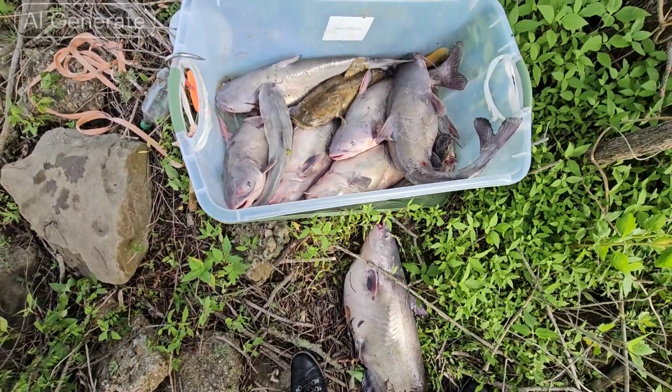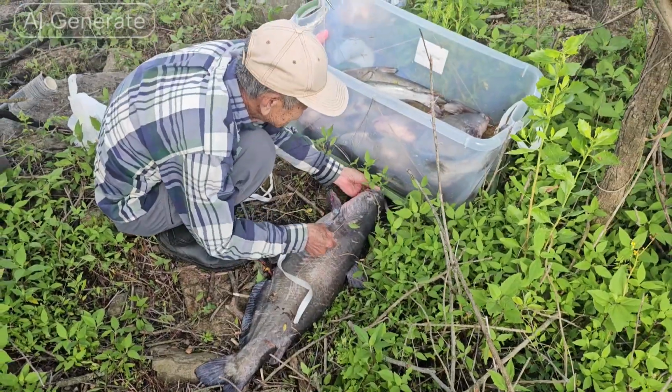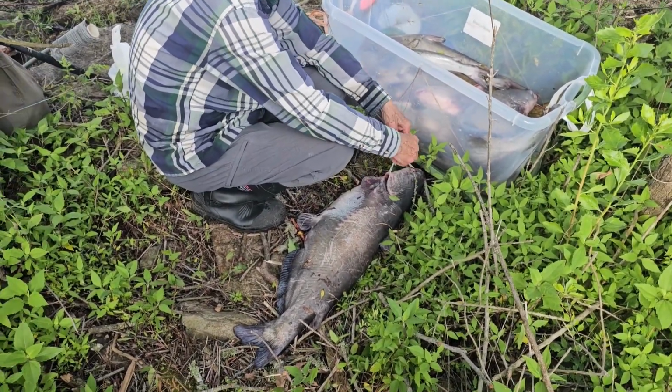Two older men fishing next to me. This is their second bucket of catfish. They have only been here for 2 hours. He is adding a string to make it easier to transport the fish to the car. A big alligator swimming by.